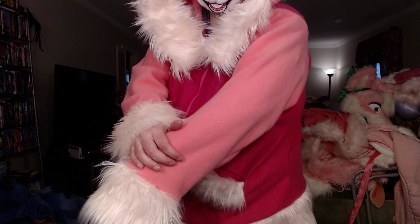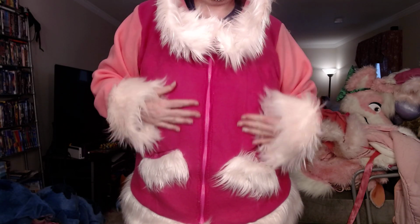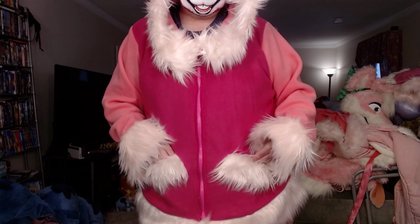Now about this one. I did use the same medium pink that I did on that last one for the arms and for the hood. Same light pink fur trim, but I used the hot pink for the main body part. So it has a good mix of fun. So it's 3 kinds of pink, all in one delicious hoodie.